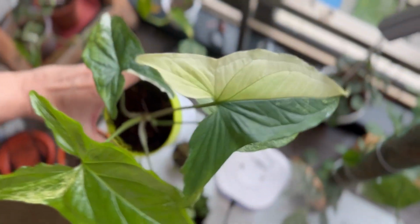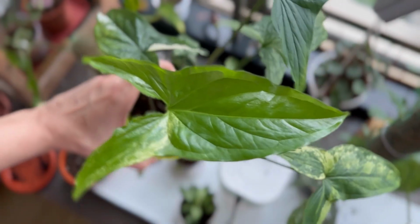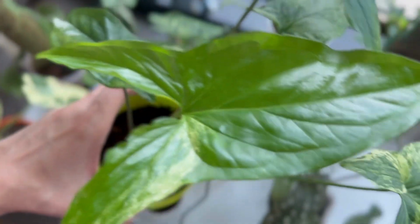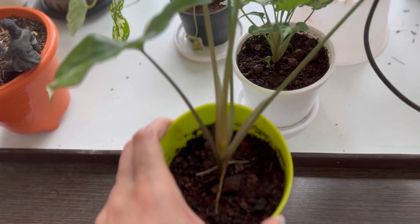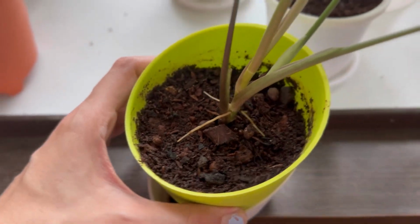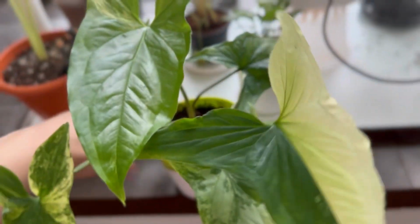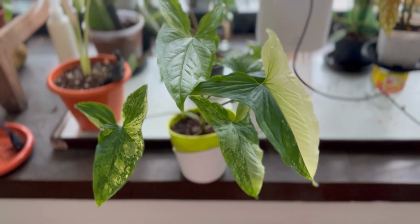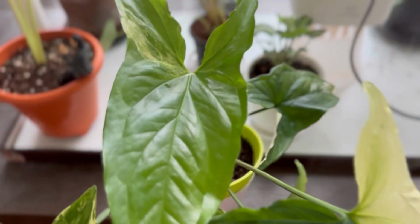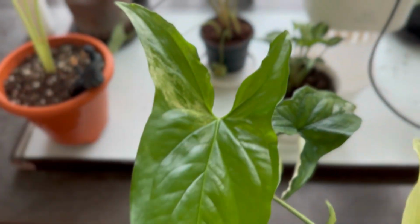Next is my variegated syngonium. This also was badly affected by root rot and then by spider mites. A lot of spider mites, but it has surprisingly come out of it, I feel, and it has given this new leaf as well. In fact, the roots are doing really well. They are kind of aerial roots right now, so I've been using the self-watering pot and I think it works really nice. Eventually I would like to move into self-watering pots for most of my plants if I can. The new leaf has some variegation.